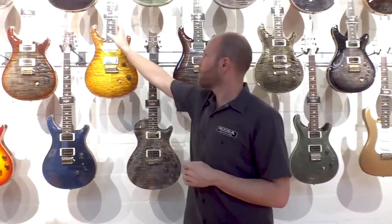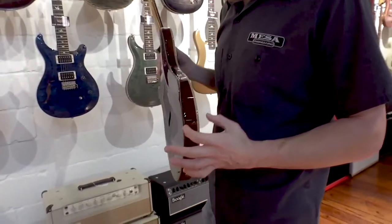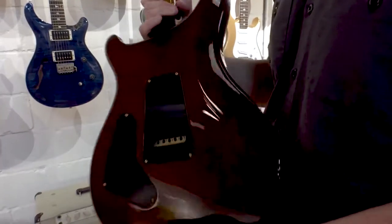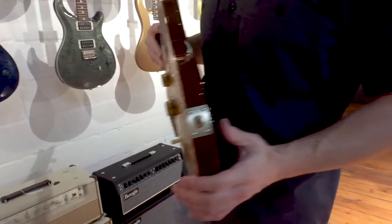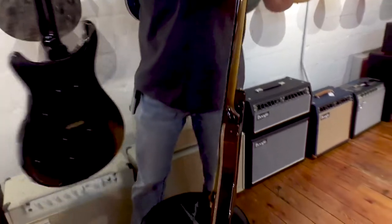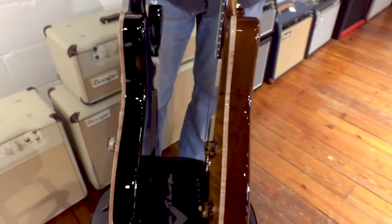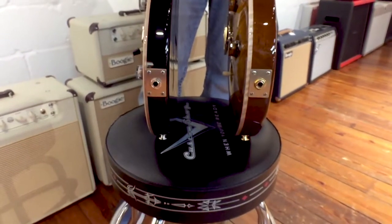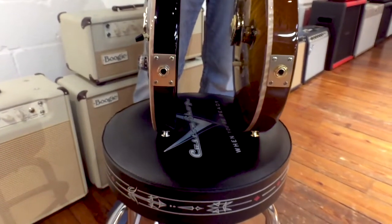The bodies are what they would call a fatback, and the thickness is actually here. It's really hard to see. We're talking maybe a quarter of an inch. But if we take this guitar and this one, and look at the jack and where it comes up to the binding, you can see that the body on my left is a little bit deeper. You can definitely see the thickness difference.